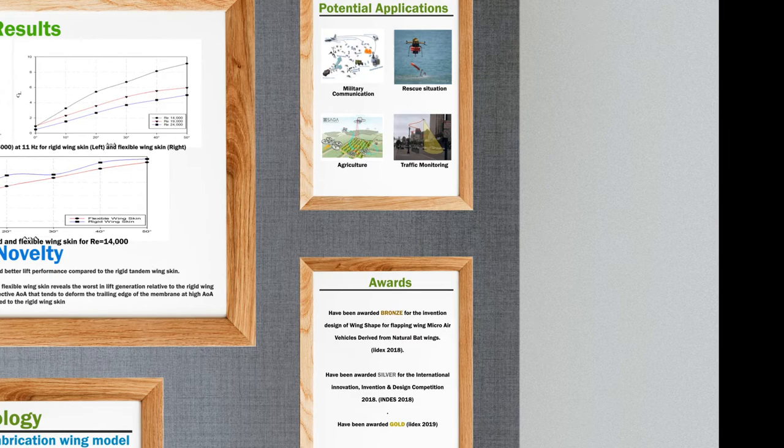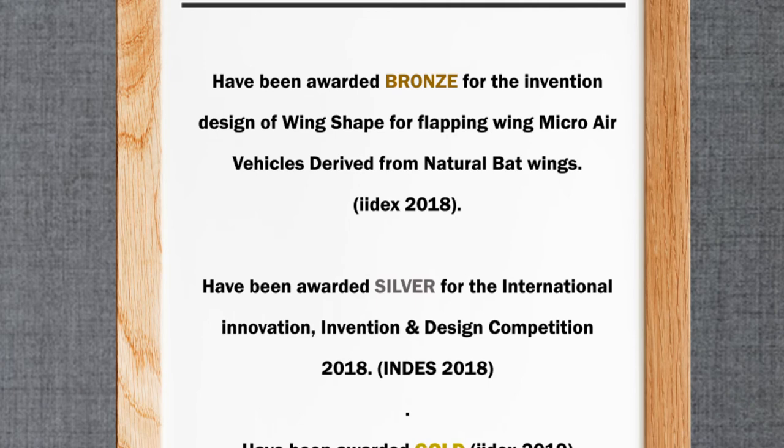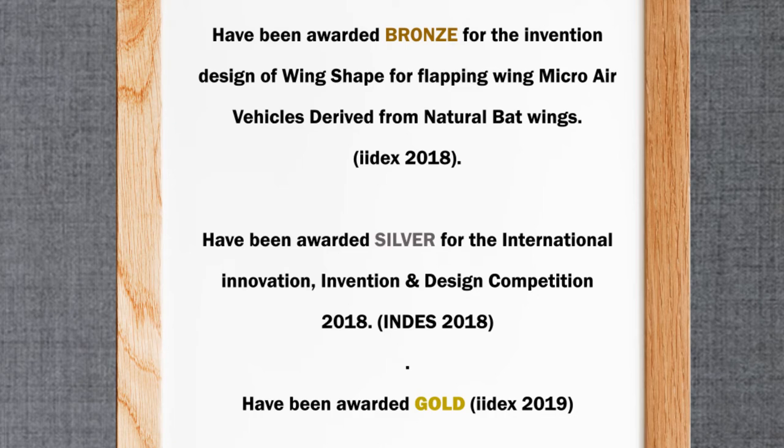From the awards received throughout the past few years, we have become more eager to improve the design of the wing shape for the flapping wing micro air vehicles. We have also improved the motor design for the particular flapping wing mechanism.